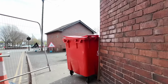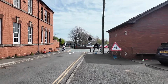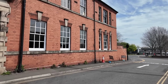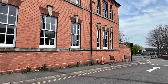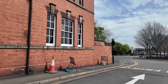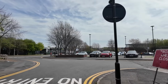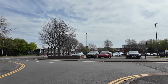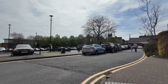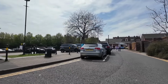But Market Street now comes along here, and you can see the large magistrates' court and police station that it used to be. And they always say the cells are still in there where they used to arrest people and put them in the cells. But I don't know. It's kind of an access road just here, and it leads on the back of the job centre.